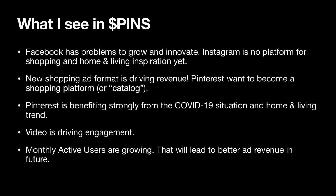And they say about themselves, they want to become a shopping platform or a catalog, what they are saying in their reports. And that's their new direction. So they don't want to become a second Facebook or a second Instagram where you're sharing photos and text. No, they want to become a gatekeeper for shopping in all this home and living and furniture and home improvement area. And this is currently an area which is benefiting hugely from the COVID-19 situation.